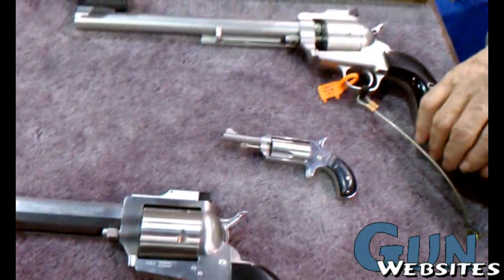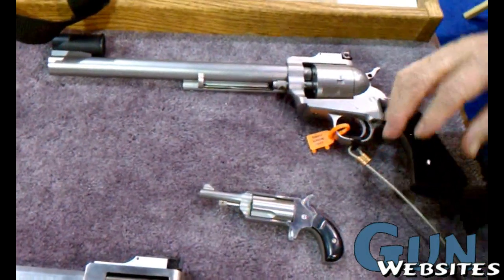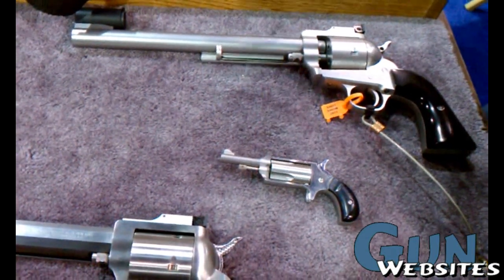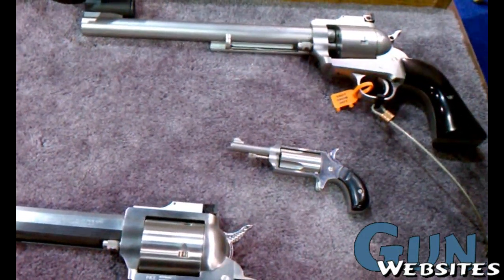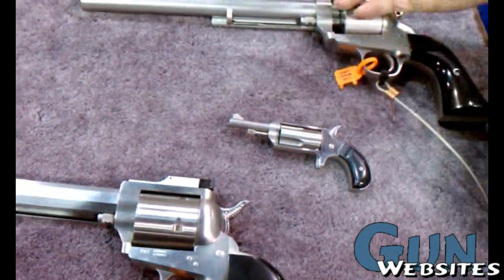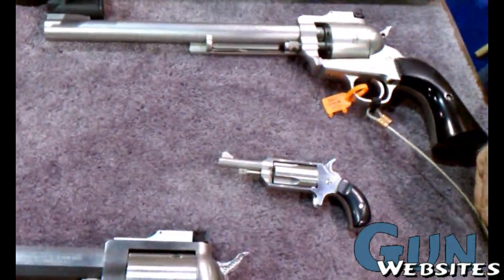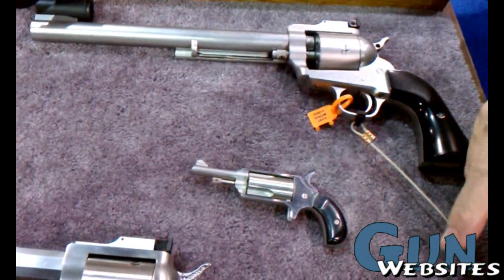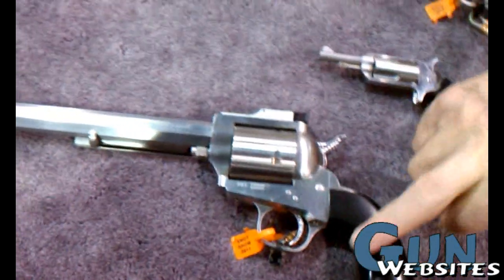It normally takes, well, some years Freedom Arms are the only guns that are in the shoot-off. Interesting. Now, last year there was one Dan Wesson in the shoot-off in small bore, and there was one Ruger in the shoot-off in large bore.